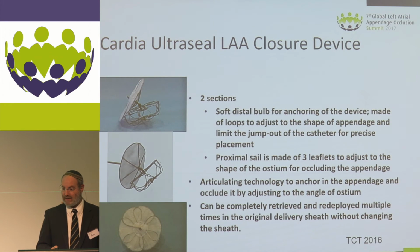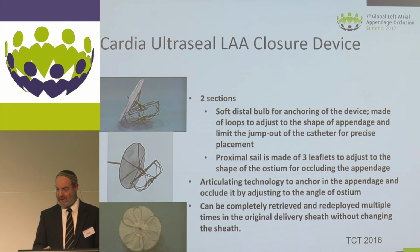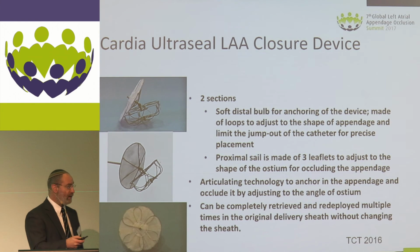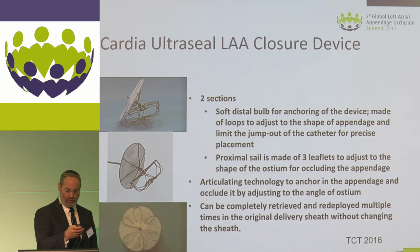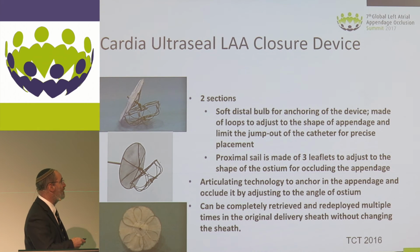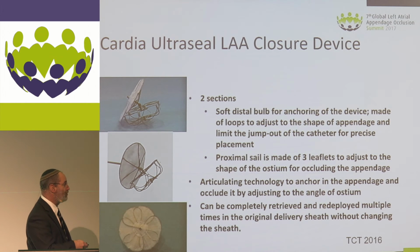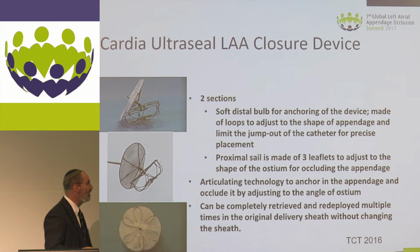Next device is the Cardia Ultraseal. So this is another newish device. It's got two sections, very similar, as I showed you before, to the Lambra. You can see that this has got no occlusive capacity in the retainer. There's also hooks rather than anchors that swing out. So there's this occlusive lid.